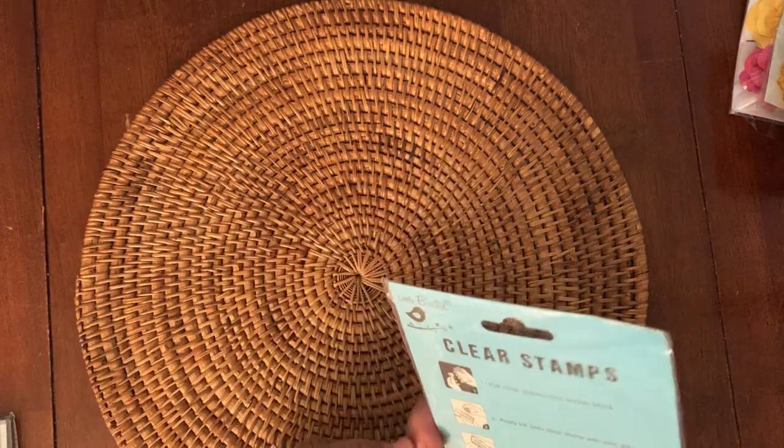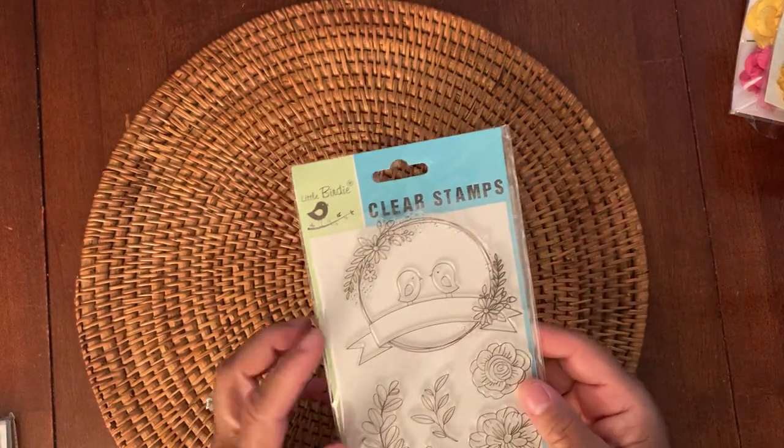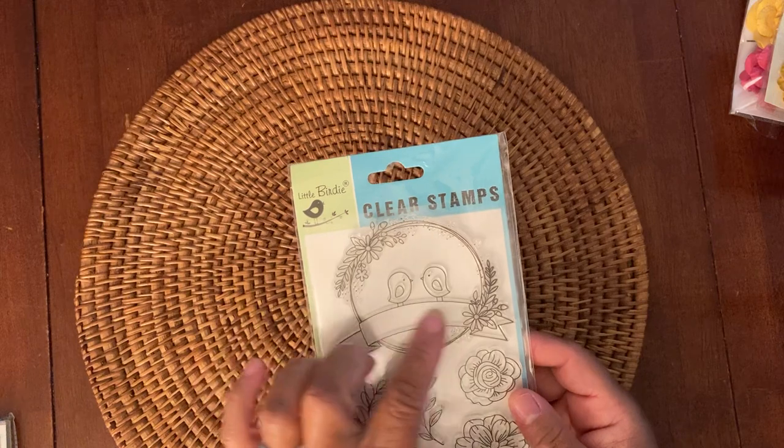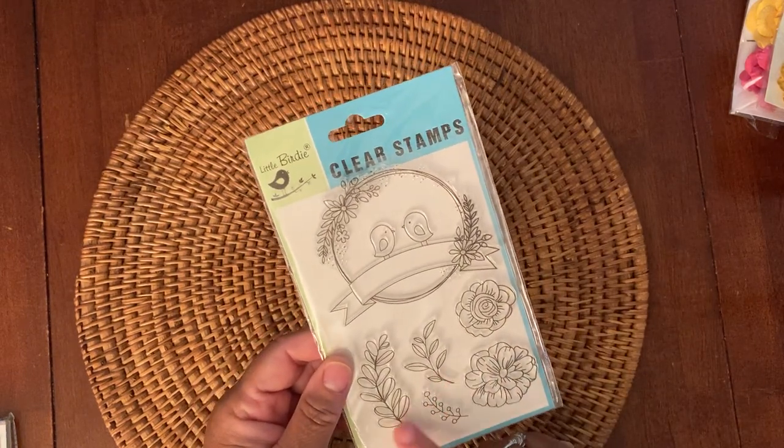And this little set is called Chirpy Garden. With the two little lovebirds, cute little birds there, and you can have a sentiment stamped here on that banner, but love the leaves and the individual flowers.